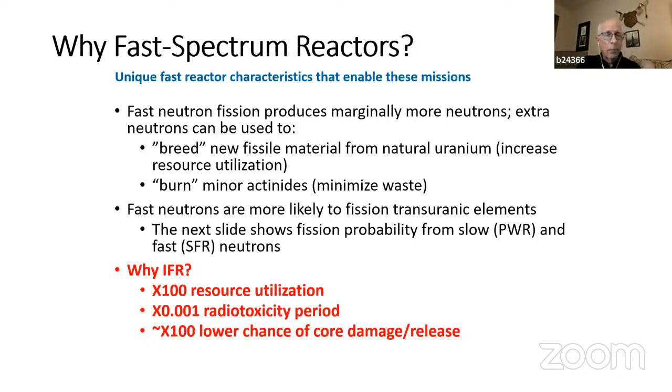So to summarize, why have an integral fast reactor, which is a fast reactor that has its own recycling system? You get 100 times the resource utilization. You reduce the radiotoxicity period of the used fuel by a factor of 1,000, which is a pretty big number in engineering. And there's about 100 times lower chance of core damage or radiation release. And I want to emphasize here, we don't have a problem with the radiation releases from our current reactors. They're plenty safe. It's just easier to make one of these reactors safe, and in the end, we hope, cheaper to do that.